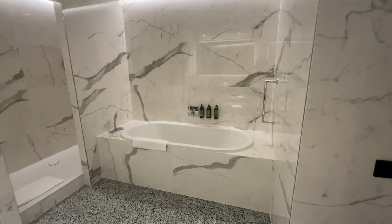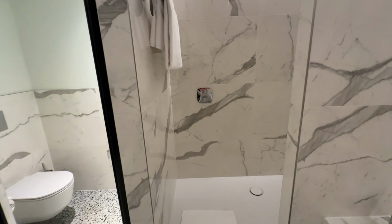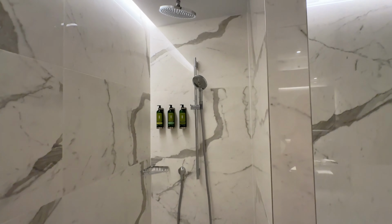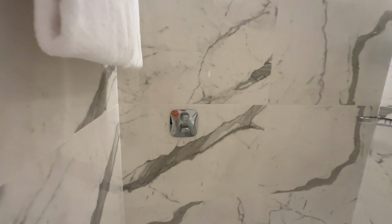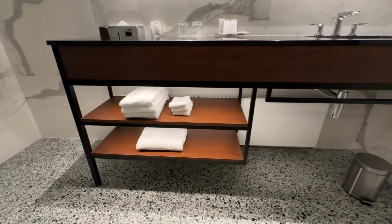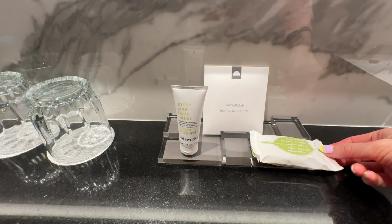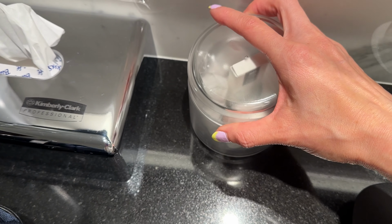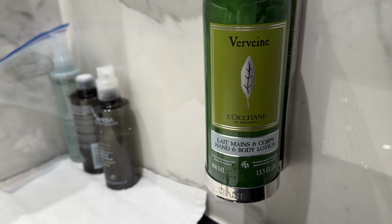Look at how spacious this bathroom is. It has a nice big shower room. Even though it has only one sink, there is plenty of space. I like that they use my favorite Finch brand L'Occitane for the shower set and the body lotion. The scent is phenomenal.